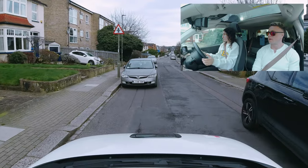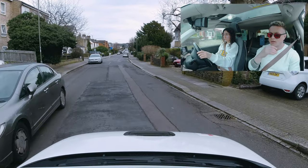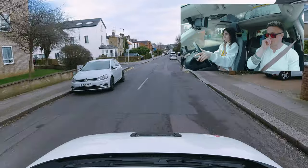This is what I'm talking about. Well done with your speed. You see, if we approach your situations at these type of speeds, it's a lot more manageable and safe. Just taking this road here.